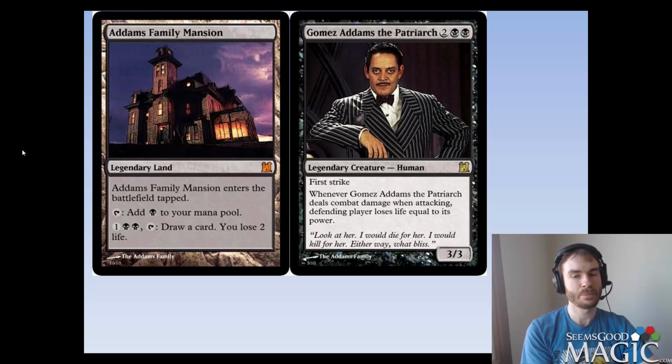It's not that. Because Gomez, even if he's blocked by a creature, still makes the defending player lose life as well as deals damage to the creature. So Gomez Addams is kind of the next level of that ability. He basically, if he's unblocked and hits an opponent, they lose 6 life instead of 3.